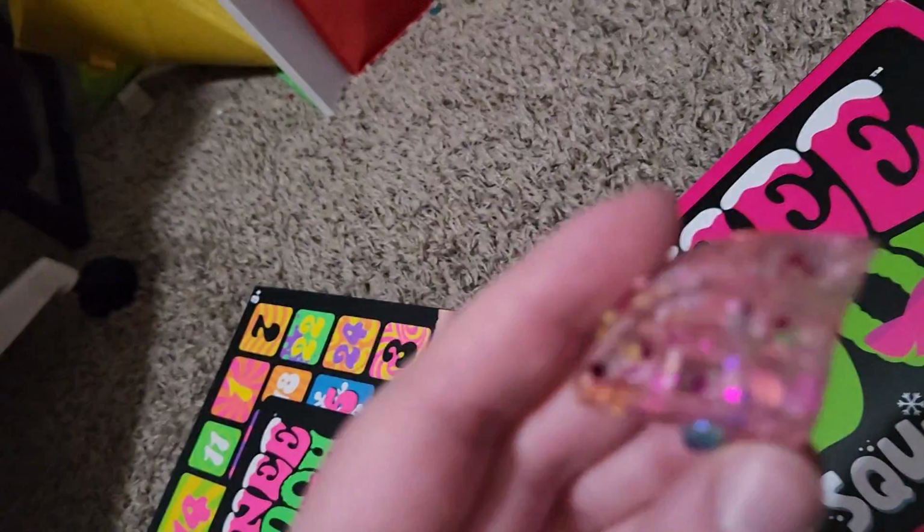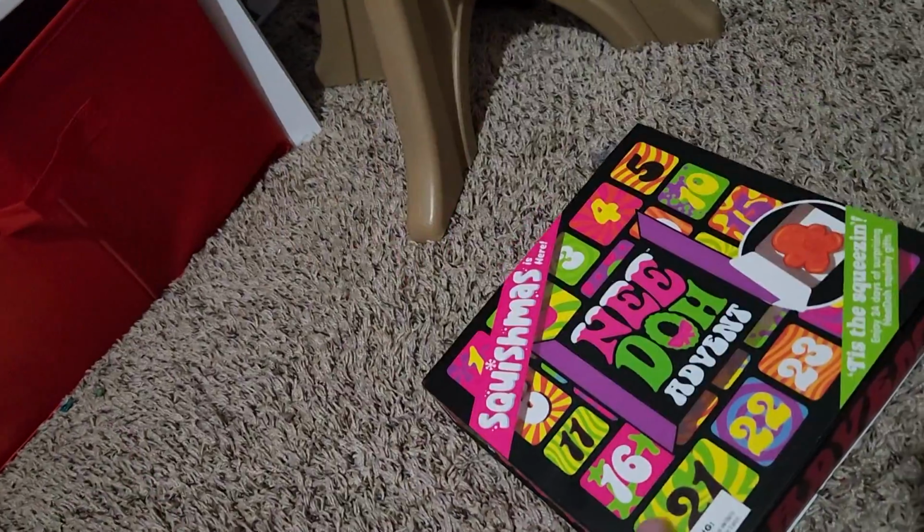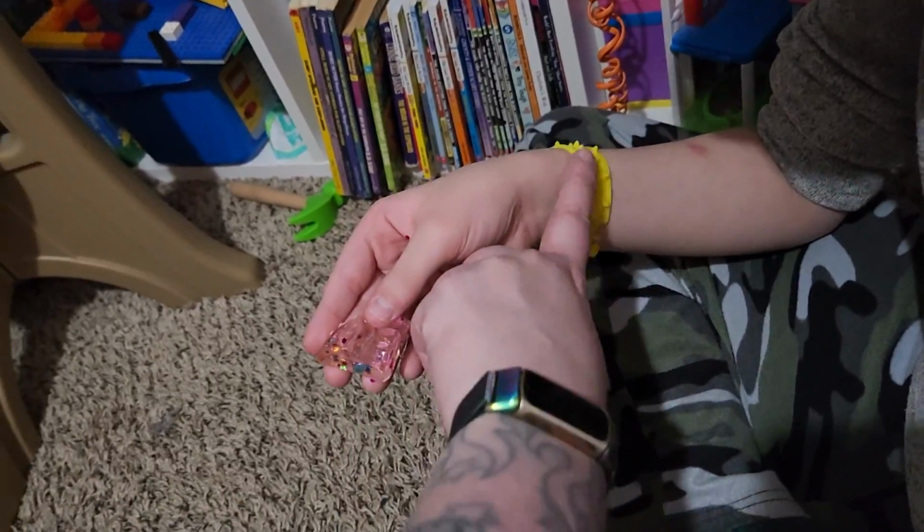It feels like the ice cube one. Ew, yeah, it's like slime. It is a waffle. Waffle with a bunch of glitter in it. It feels like the ice cube one that you got yesterday. Don't sniff it. He really likes this thing. He's had this on all day. This pink waffle smells like Halloween.